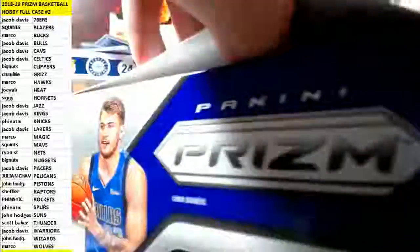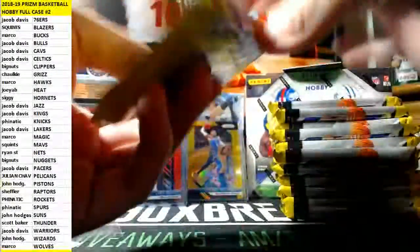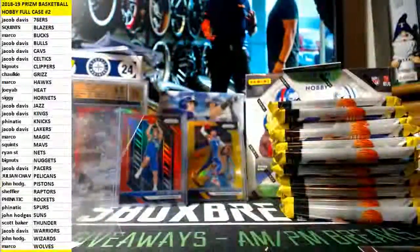All right, here we go. Last box. Lost the Rambos 250 penny points, because I know you're on the edge of your seat for those. Oh, yeah. All right. Got Conley on top. Let's start this last one. Come on, big rookie Prizms. And next one's going to be Melvin Frazier for the Magic. Nice Metu for the Spurs again. Banging out an auto of the first one.